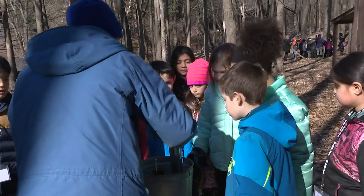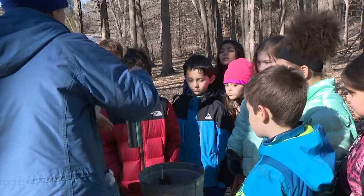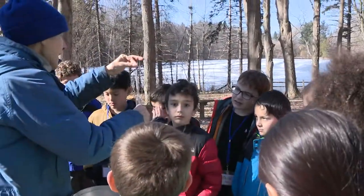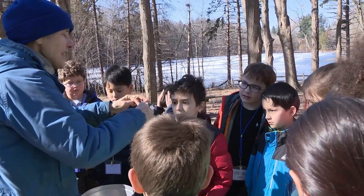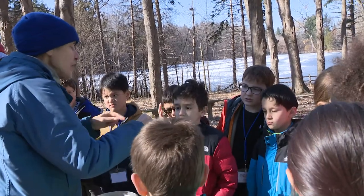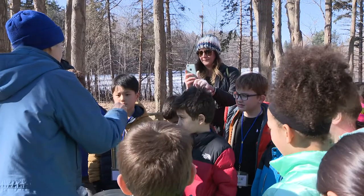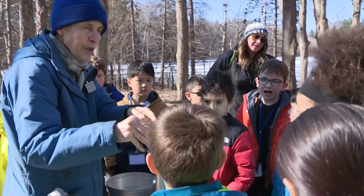So here, this is called a sap cup. We have sap in here. This is an instrument called a hydrometer. The red thing on the bottom is a weight, and there are numbers at the top. This floats, and whatever number is at the top of the sap, that's the percentage of sugar in this sap. Can you tell me what number's at the top there? What do you see? One, two, I think. Two, yeah. That 2% sugar is an average tree. Most of our trees are 2%.